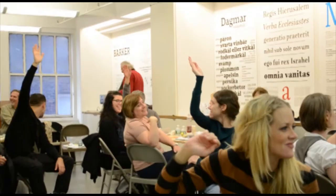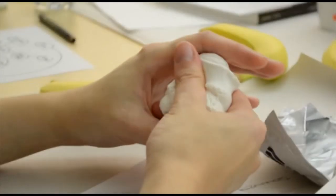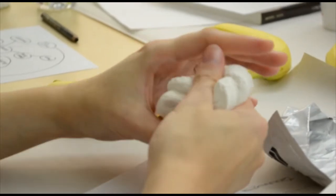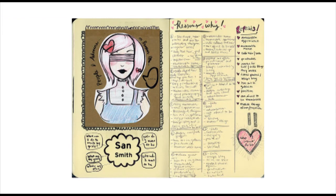Through play, we learned that we could focus. Fun allows us to just be. Through this, we'll discover an open mind and think more creatively. Robin tells us to keep journals. We can use them for writing and illustration.